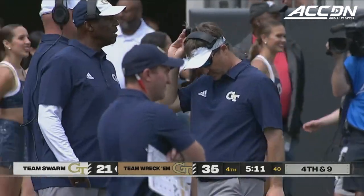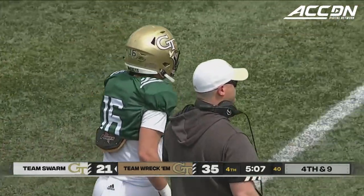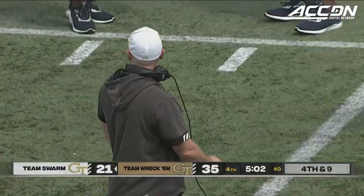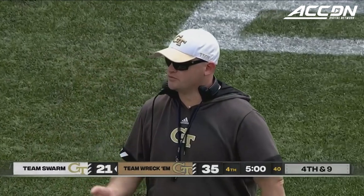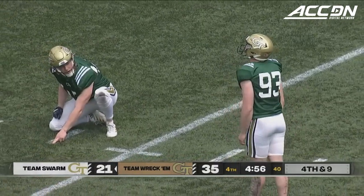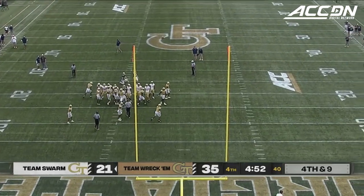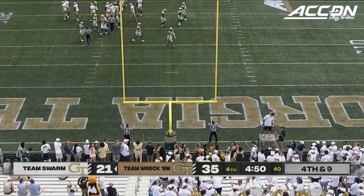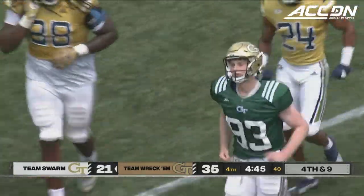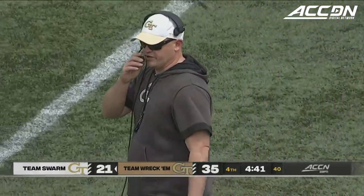One thing Brent Key talked about with us was taking that next step towards executing and doing that consistently. He talked about the emphasis on physicality. He said he found out pretty quickly who wanted to be here and who didn't. Who can sustain a block and who can get off a block is one of the most important things he's looking at. We've seen that physicality on display today as the field goal is good. 4:44 to go on this fourth quarter clock.